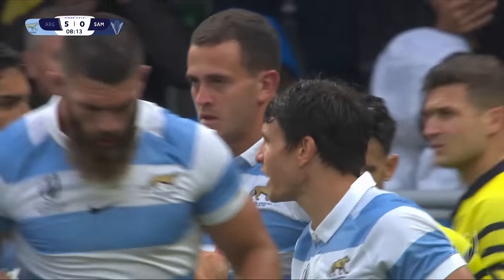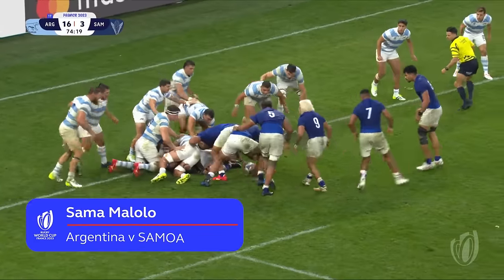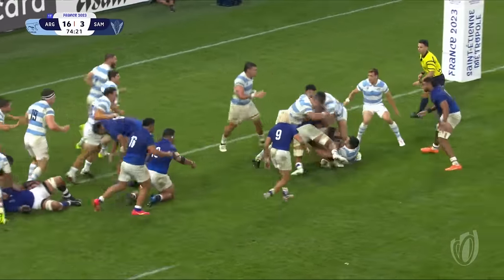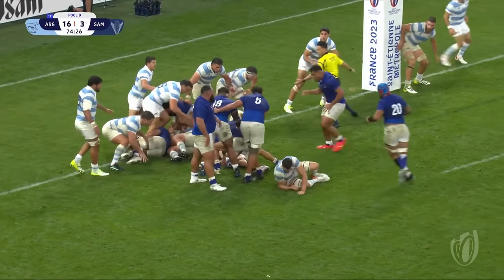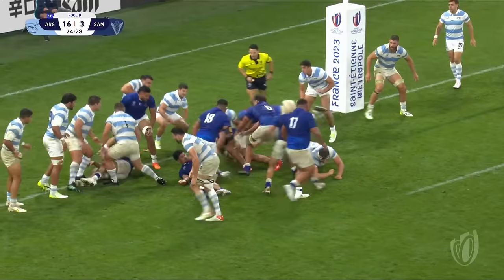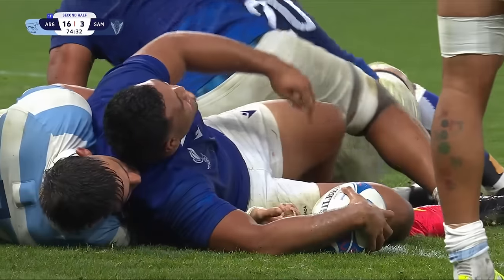And Emiliano Boffelli with the first points for Argentina. Bodies piling in. The hands are good for McFarlane. The defence is excellent for Argentina. They can't steal it away, though. Samoa once more roll up the sleeves and get over the line.